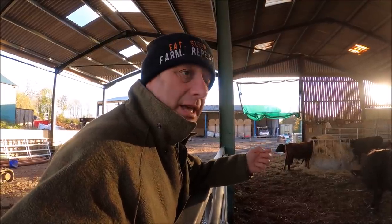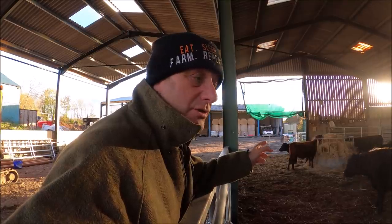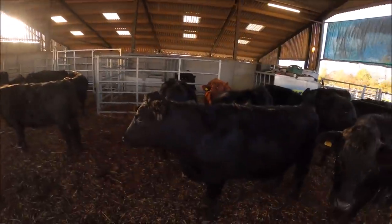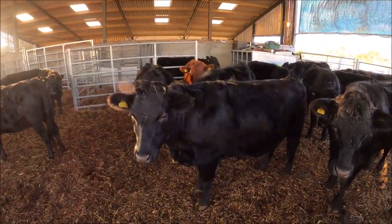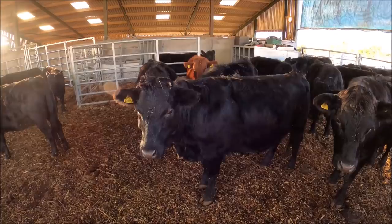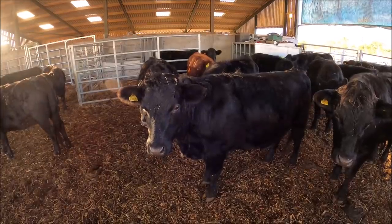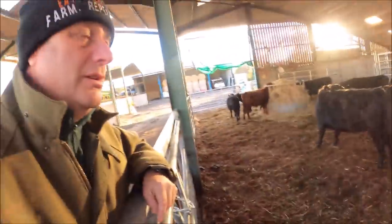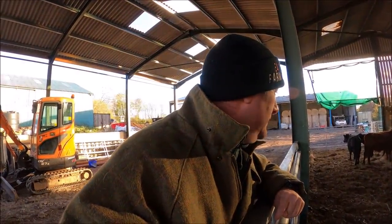We won't give these anything else really other than hay and silage. That's all they do. Dexters don't need a lot of input to make a half decent animal. They shouldn't really lose any condition over the winter months. I should be able to maintain this sort of size and shape. Well, get a bit bigger perhaps. Yeah, the actual inputs in these guys are pretty low, which means they're not that expensive to keep.